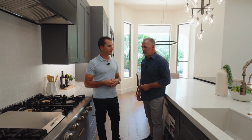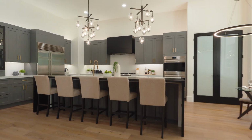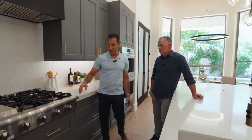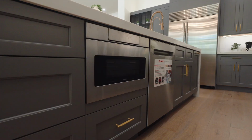Some people might say they're a little tougher to keep clean and different things, but I think the real estate market has spoken in that people really want natural gas in a lot of cases, especially in higher end homes, and it looks amazing. Yeah, and we also make sure that they're centered with the kitchen. We want it as centered as possible. In this situation, instead of doing an actual range, we did the wall ovens right here. But, you know, really nice. You've got Sub-Zero refrigerator, Thor appliances throughout, all brand new cabinets, beautiful countertops.